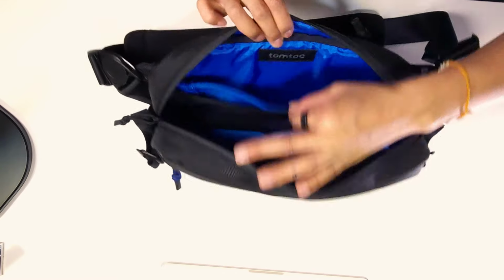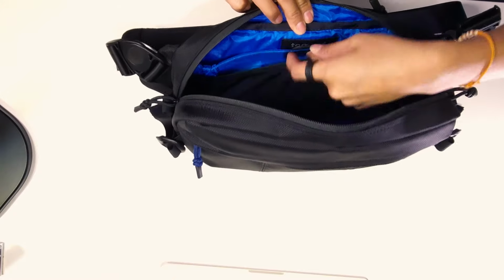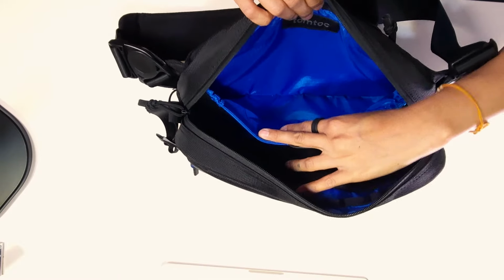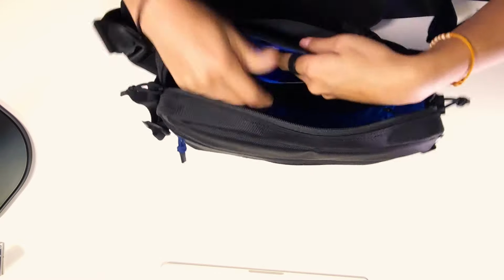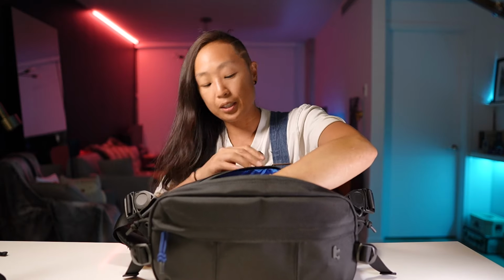And then on the back here, we have a little pull tab to make it easier to pull this open if you need to. It's not magnetic or anything. There is an elastic at both sides, so you could stretch it out. You could put a notebook, you could put an iPad, you could put a Nintendo Switch, and then you have the Tomtoc logo in the back. And on the back here, it's actually a bit padded, so you would be protecting your devices on the backside. I would still be careful about putting your bag down though if you had an iPad or a Nintendo Switch, because it's not a suspended storage compartment either.